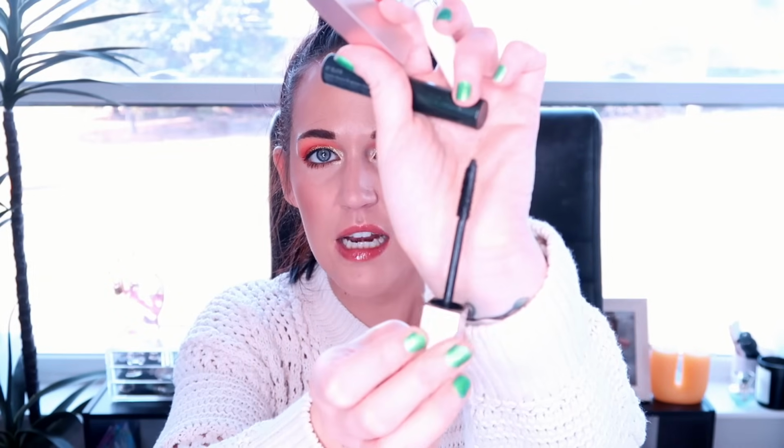Now I will say this What's Up Beauty Watch Me mascara, I believe I received in like June or July of last year and opened it right away. So I did give this one longer than I normally do. This is really nice packaging, really weighted, feels super luxe, but not a favorite formula of mine. I don't love the wand personally, and I just found that this really flaked and transferred on me and just smudged.